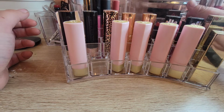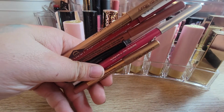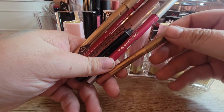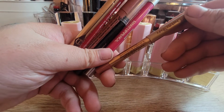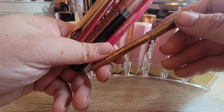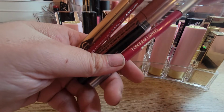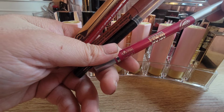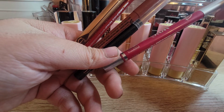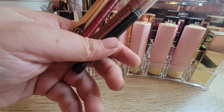So right here are my lip pencils. I just have a few. I have the Charlotte Tilbury. Oh my goodness, I feel like I cannot talk today. The Charlotte Tilbury in Pillow Talk. I'm gonna keep that. I have this MKNOK lip pencil. I'm gonna declutter that. I don't really use it that often.